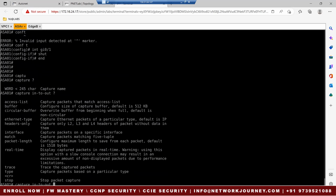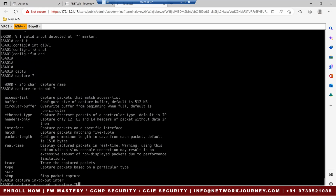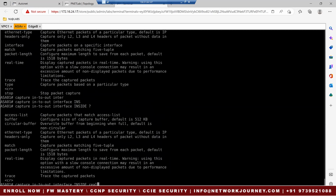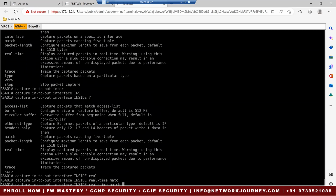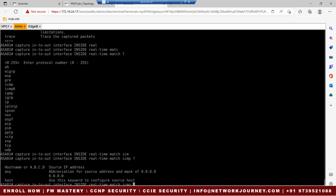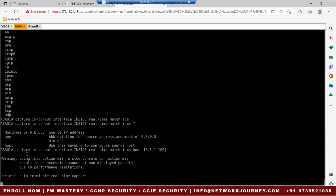You want to trace on interface which is inside, ingress traffic in real time. You would like to match the traffic, otherwise this would take a lot of overhead. So don't run it for all the traffic, try to match it. The traffic that you're matching is for ICMP. You can give any to any, or if you're specific about the host to host, then you can definitely give that. So let's say this host to this host is what I'm trying. Now you see that capture is ready. It is waiting for the traffic.